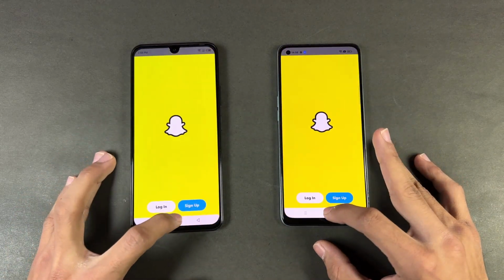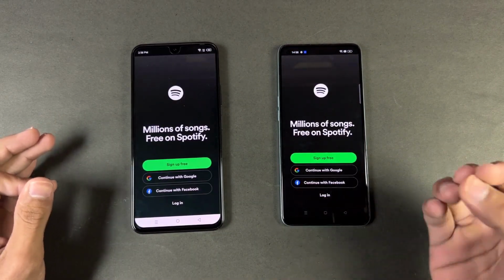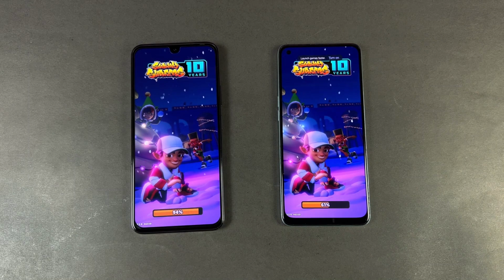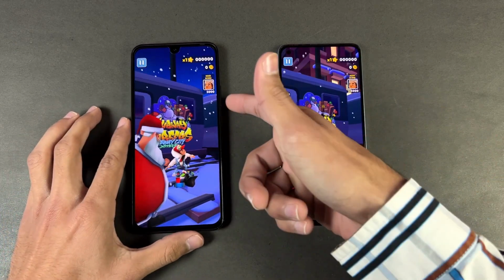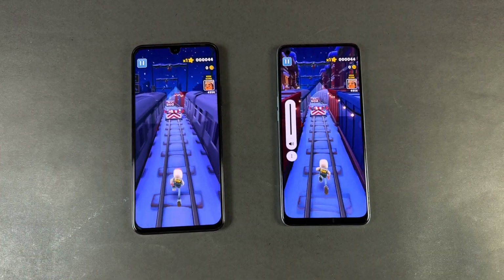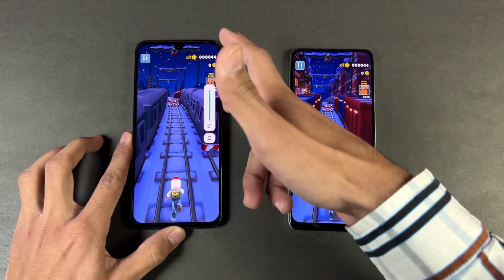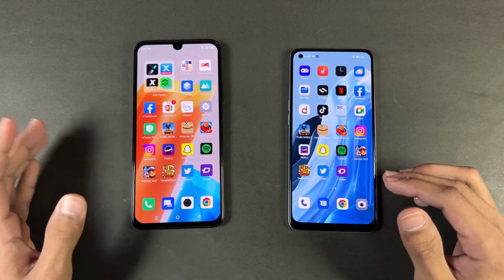Now let's open Snapchat, similar this time. Now let's see Spotify. And the display, I would say, is better on the Oppo as far as the colors are concerned. Subway Surfers, Helio G99 on the left versus Snapdragon 695. The 020 is taking the lead. Let me show the speakers on both phones. First on the Oppo, here is the 020, and you can see the single speaker on the Oppo is louder than the dual speakers on the 020.